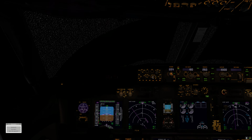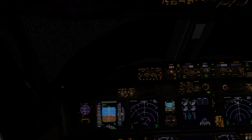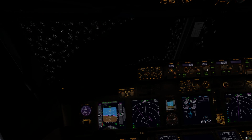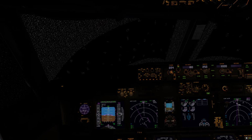Zibo 7378, turn left heading 250. Turn left heading 250, Zibo 7378. American 635, descend and maintain 5,000. 5,000, American 635. Okay, we see the localizer on the PFD. We're 18 miles out.